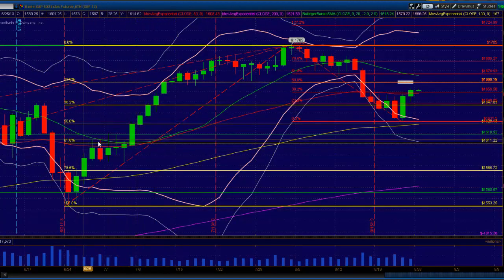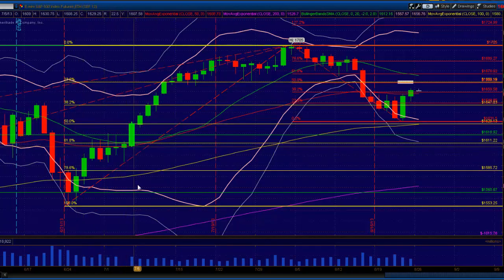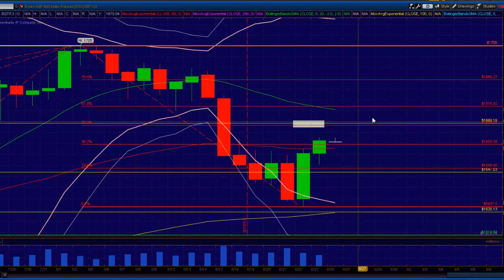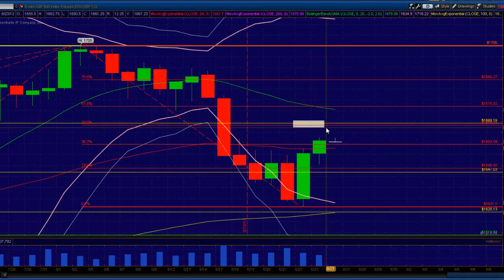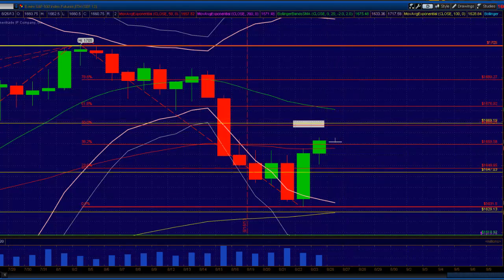But recall what happened here. We did 5 days of knocking around the middle band. The same could happen here. This could be a real battleground for 4 or 5 days. So, there's a couple of trades in there. I think there's a long trade to be had up to the 1670 area.